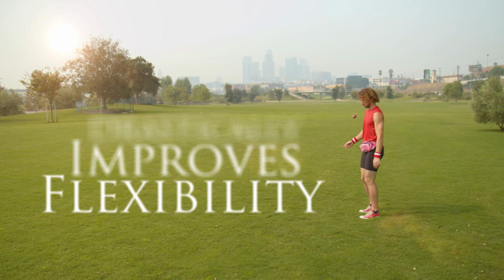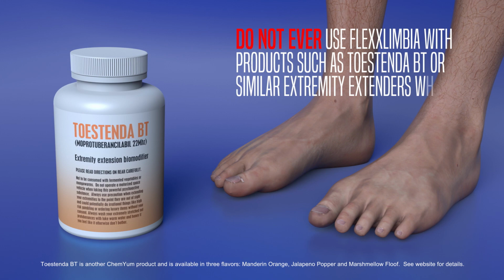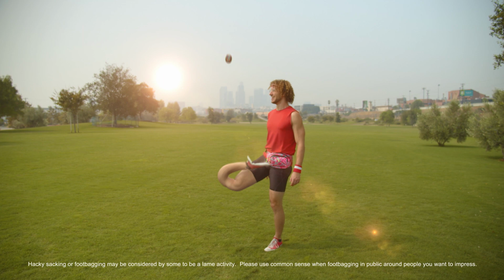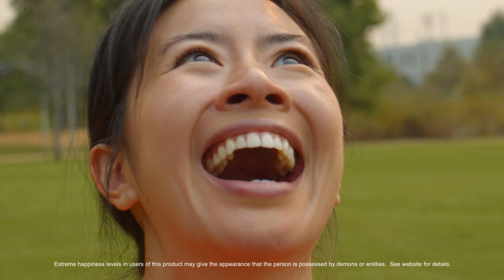The results are remarkable. Flexlimia should not be taken concurrently with Tostenda BT or any extremity extender, which can, in extreme cases, lead to Waffle's crazy leg syndrome. Side effects may include completely normal behavior, dry mouth, moist mouth, itching, redness, burning, dizziness, nausea, bladder blabber, reverse buck teeth, looping face palm, radioactive toenails, strawberry licorice lips, mild to severe farts, uncontrollable crunking or clowning, frequent thoughts of taking it easy, sudden hairy back baldness disorder, long annoying lists, impromptu bongo playing, dog bites, and temporary or permanent death. See website for details.